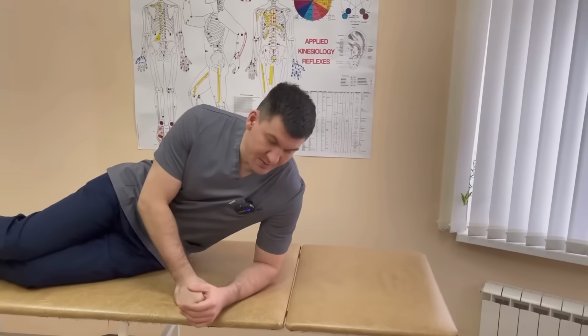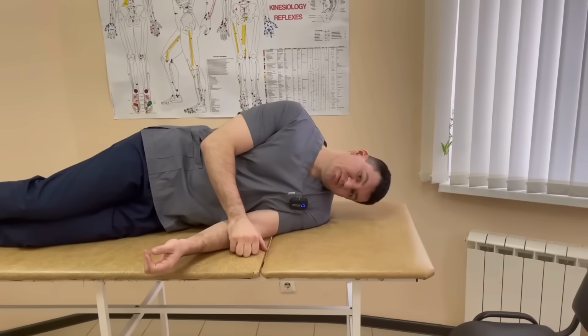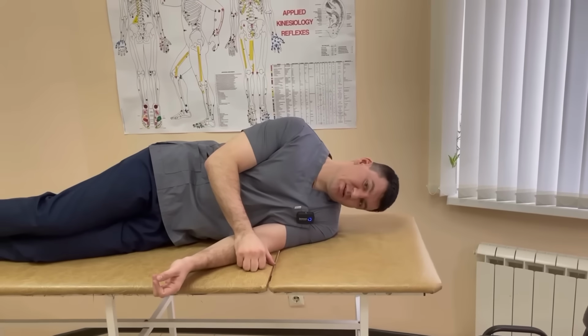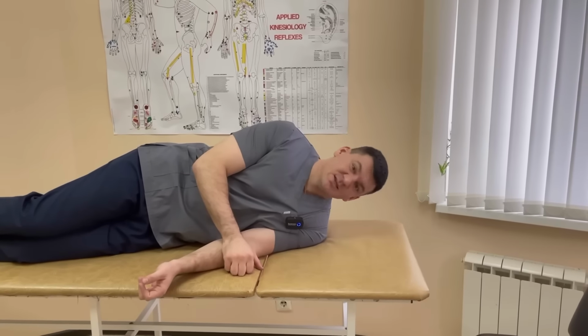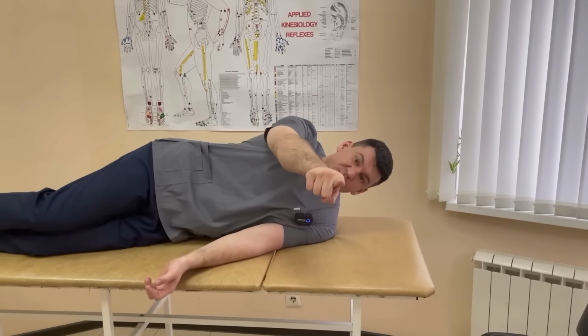How to do it side lying? You can just do it like this. We hang our head here and lift, hang and lift. You do 10 times, but since we are engaged with vision, let's do this: for example, look forward here.